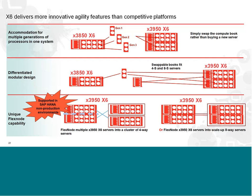So it's kind of a nice option if customers need that sort of configuration and want that flexibility of being able to eventually re-merge the systems into a large configuration for a different kind of environment that they may need to support in the future.